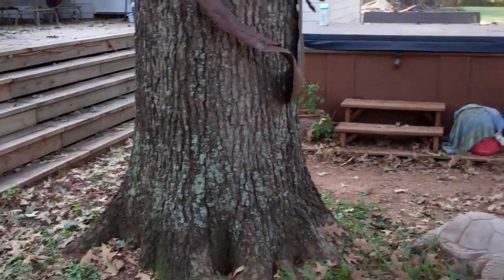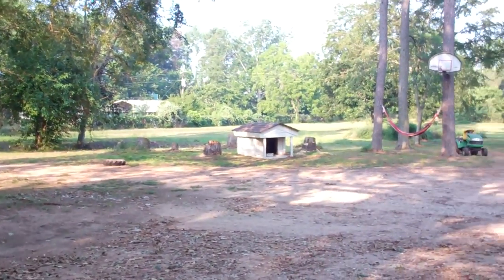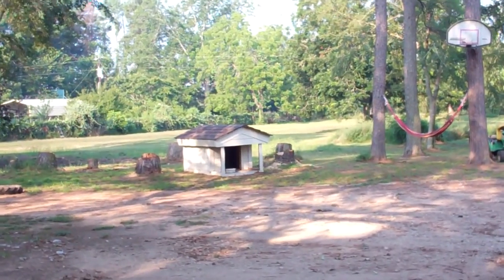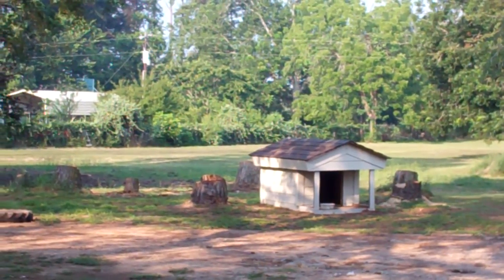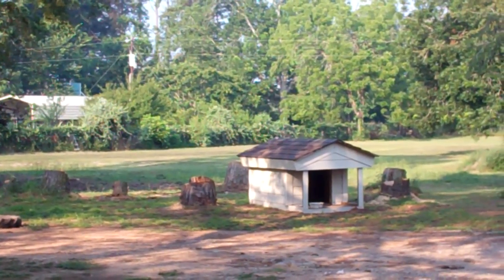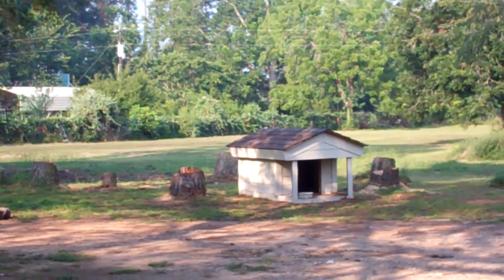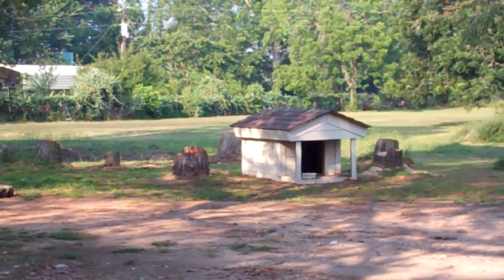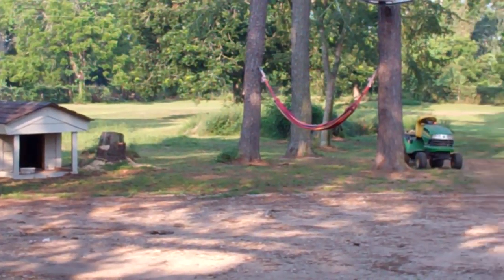And that's that one. And as we look out into the pasture, see those stumps around the doghouse? There's 1, 2, 3, 4, 5, 6, 7, and one behind the doghouse you can't see. Those have already come down. But those were, there's the doghouse, there's the lawnmower.